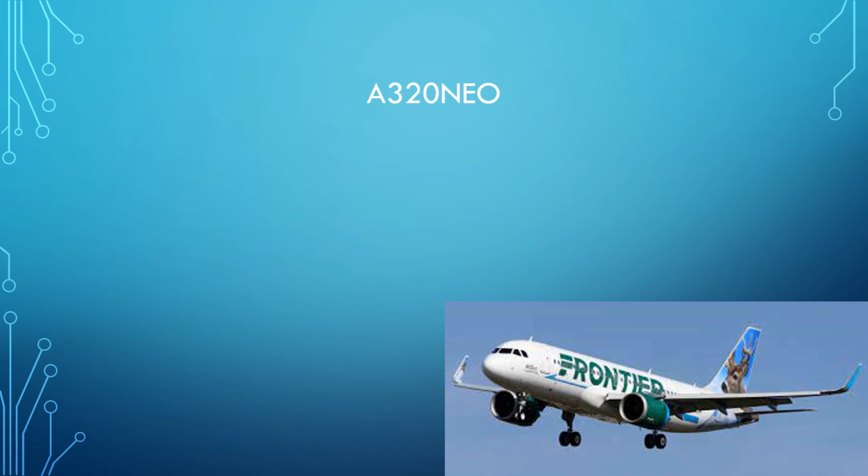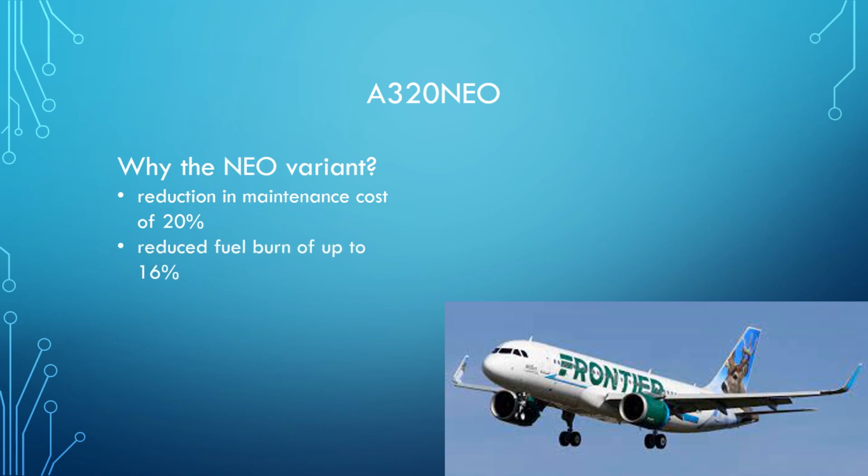Alright, so more on the Airbus 320 Neo. Why did the engineers choose to make a Neo variant? Well, it comes down to efficiency and maintenance costs as well. A reduction in maintenance costs of up to 20%, huge fuel savings, reduced burn of up to 16%. It also has an improved range, from 6,850 kilometers compared to the 5,700 kilometers that you see on the 320 CL.